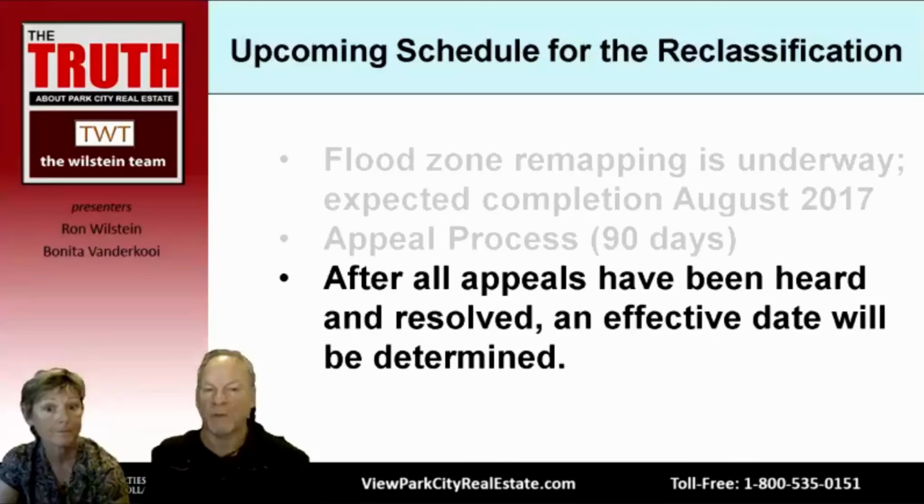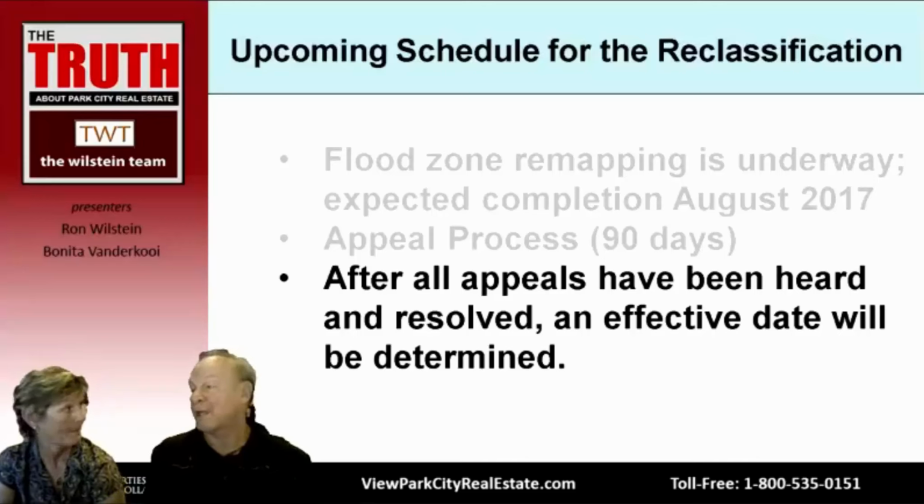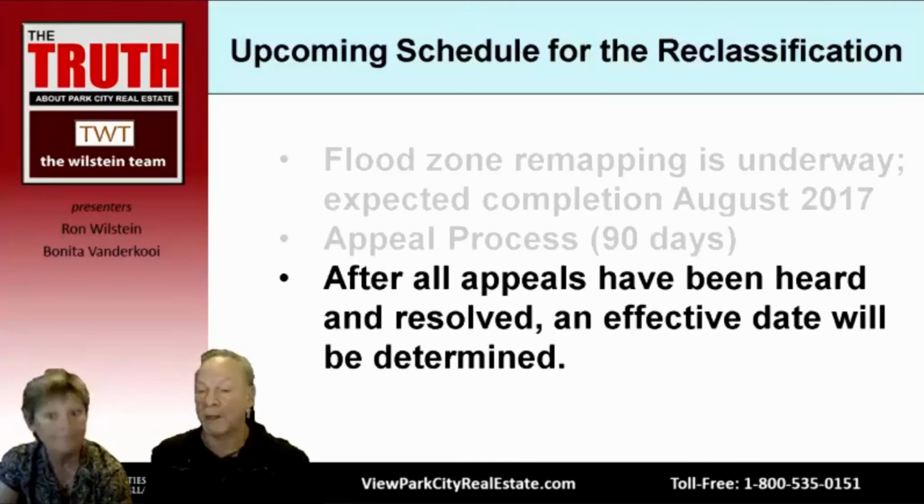Okay. All right, and that would be critical for obtaining flood insurance as a requirement, and particularly critical if you're trying to get the savings we're going to tell you about in more detail here. Correct. Got to do it before that deadline.